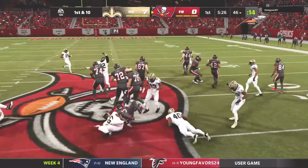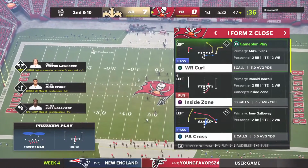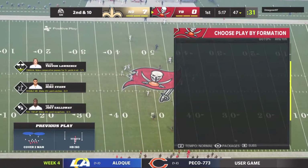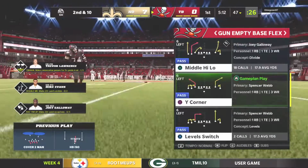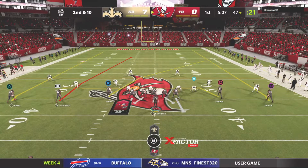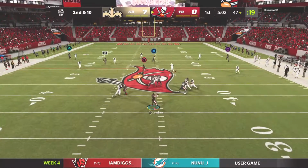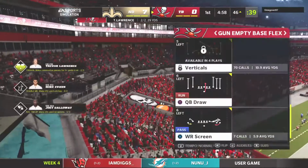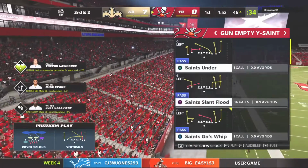Here's Ronald Jones, first carry for the USC man. And he stopped immediately there. Officially no gain on the play, and it's 2nd down. Now Lawrence to throw. And that's complete. It's Chris Godwin. And he'll be down at the 46. So they go from 46 to the other on a pickup of 8.